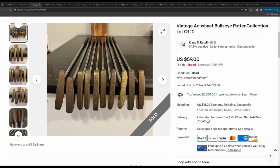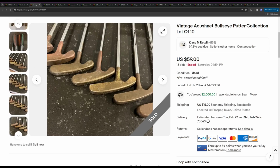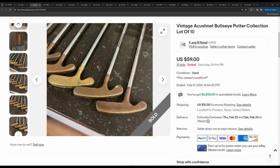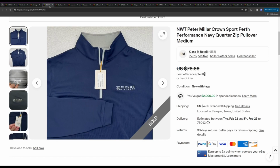I just wanted to get them live and let people bid on them, because I knew I'd at least make my money back on them, or at least double it. So I threw them up, and they ended up selling for $59 plus $15 for the shipping. So great little find, $15 into $59. I don't do golf clubs often, but if I find good ones, I end up flipping them.